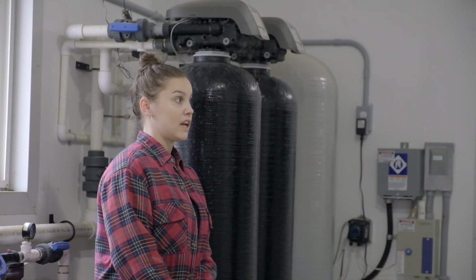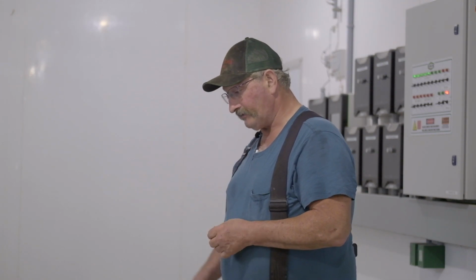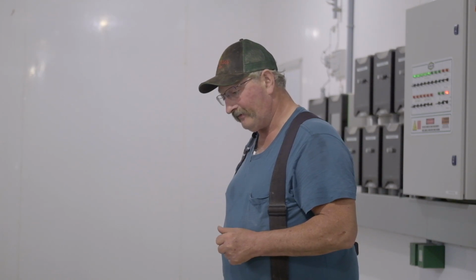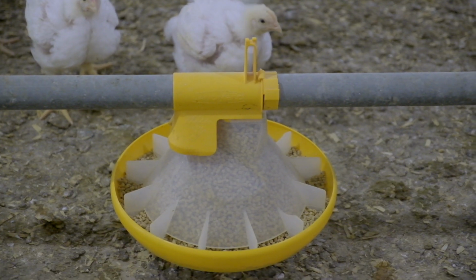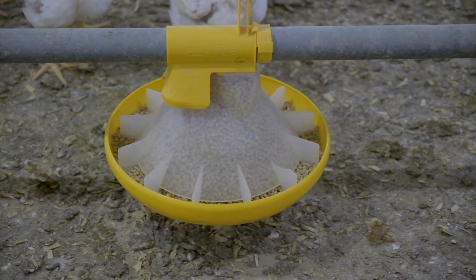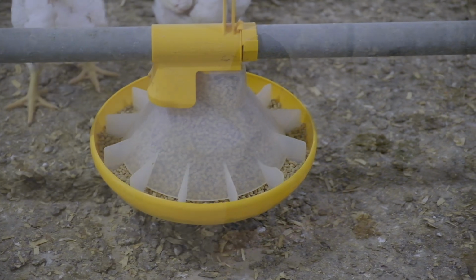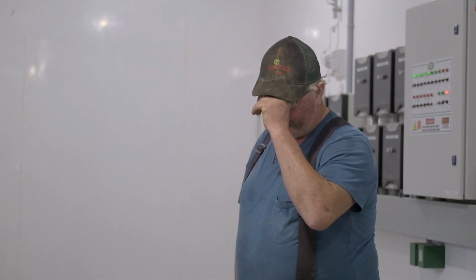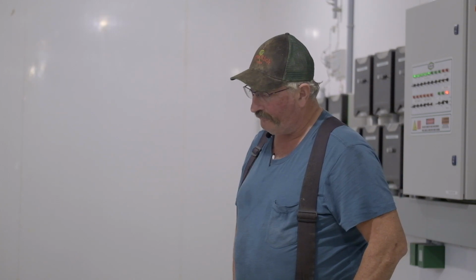So what do the chickens eat and how many times do you feed a day? There's 3 different feeds, well I guess 4 different feeds. We start off with what we call a pre-starter, and it's balanced for that age of bird, for day old to day 5 or 6. And then we go on to what we call a starter ration, and they're on a starter ration for 2.5 to 3 weeks. Then they go on to a grower ration for 2 weeks, and then they finish up on a finisher ration. This is what we feed. And it's all formulated through feed nutritionists, through the feed companies that we use.